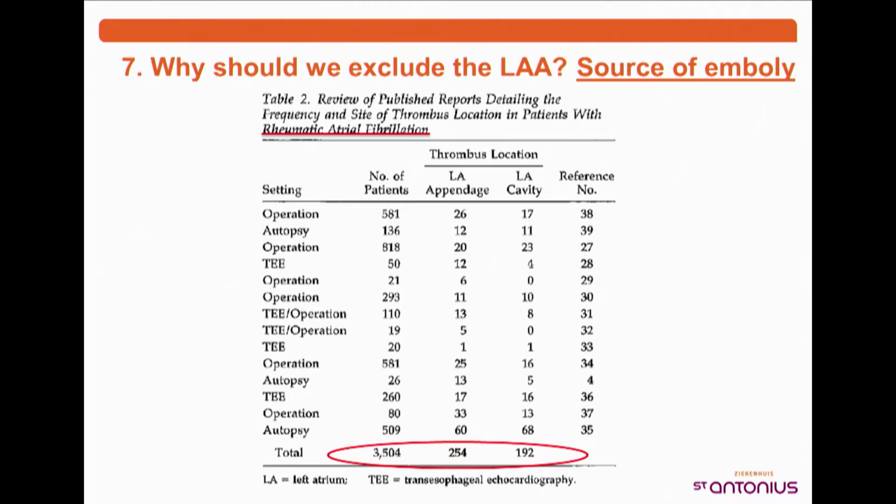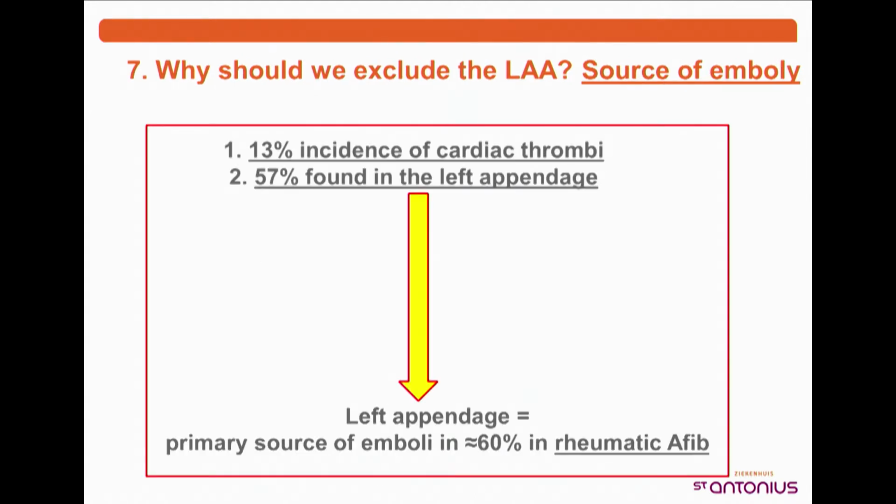This is not an RCT, but this is all just speculation in favor of an important role of the left appendage during concomitant cardiac surgery. The same was done for the rheumatic patients, and here the data are slightly different. Here we can find 3,500 patients that were reviewed, with 254 with a clot in the left appendage, and about 192 with a clot in the left atrial cavity. So basically, the left appendage in these rheumatic patients seems to be the suspect, let's say, for thromboembolism in about 60%.